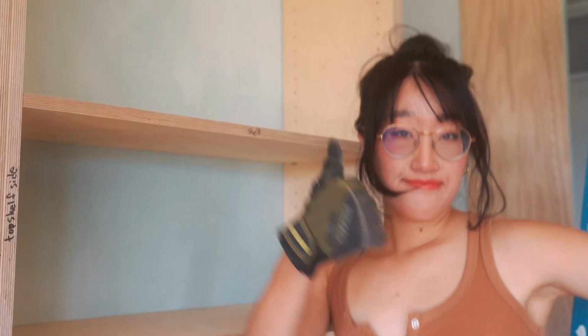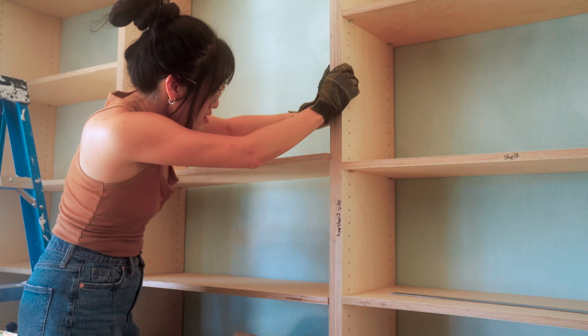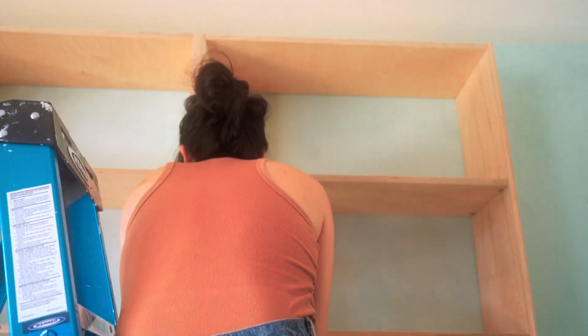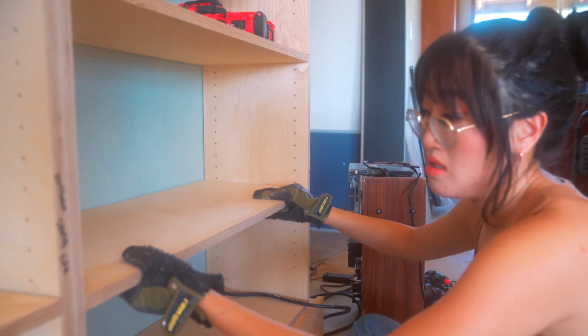Building built-in bookshelves all by yourself is definitely extremely time-consuming. I definitely would have saved a lot of time if I just hired it out, but I am not spending $10,000 on bookshelves.